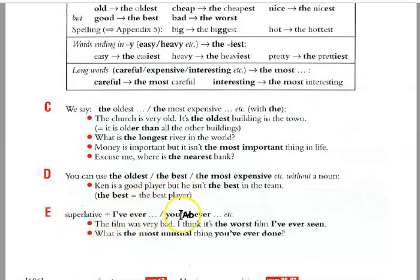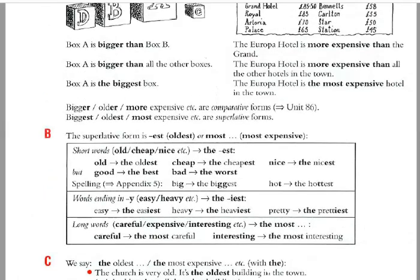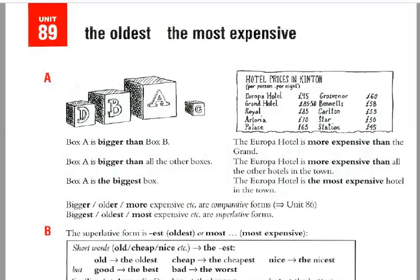Superlative with I've ever, you've ever, etc. The film was very bad. I think it's the worst film I've ever seen. So in my life, it's the worst film I've ever seen. And what is the most unusual thing you've ever done? Okay, so that is the explanation. Now, the exercises I'm going to upload as well, or I can send to the students in my class, but we leave that there for the moment, and I will come back to it with an exercise.